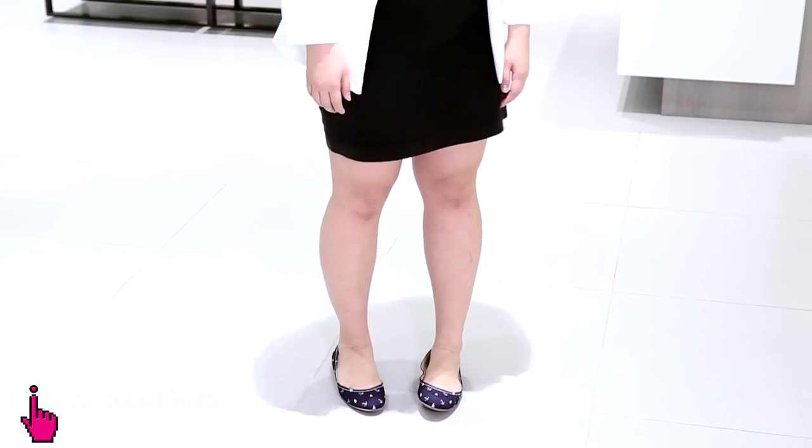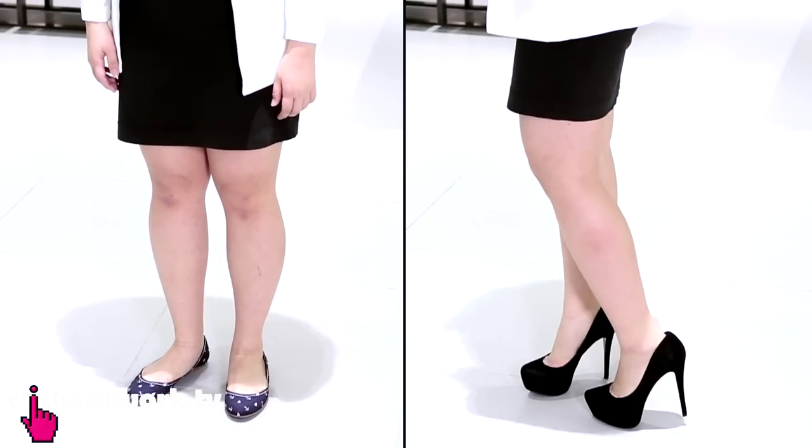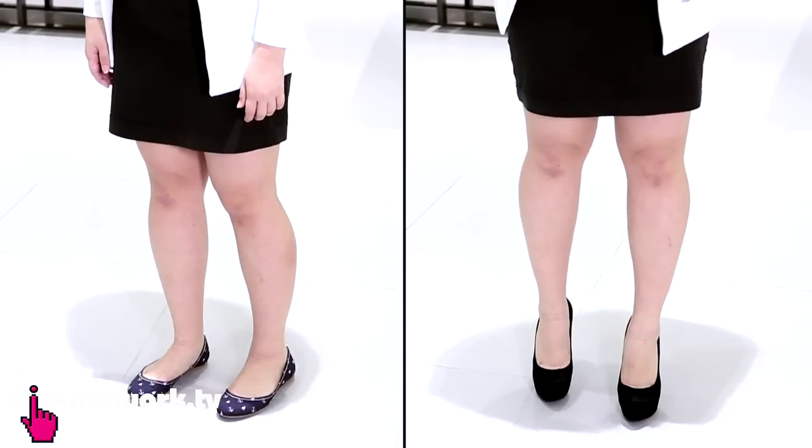So if you want to create the illusion of slimmer legs, you definitely want to be looking at heels because like I mentioned before, flats kind of compress your legs. They're not very flattering. And heels make your legs look longer, they make your legs look slimmer, they just do wonderful, wonderful things for your legs and your posture and your walking in general. So it's not just about getting heels, it's about the type of heels you're choosing for your leg type.